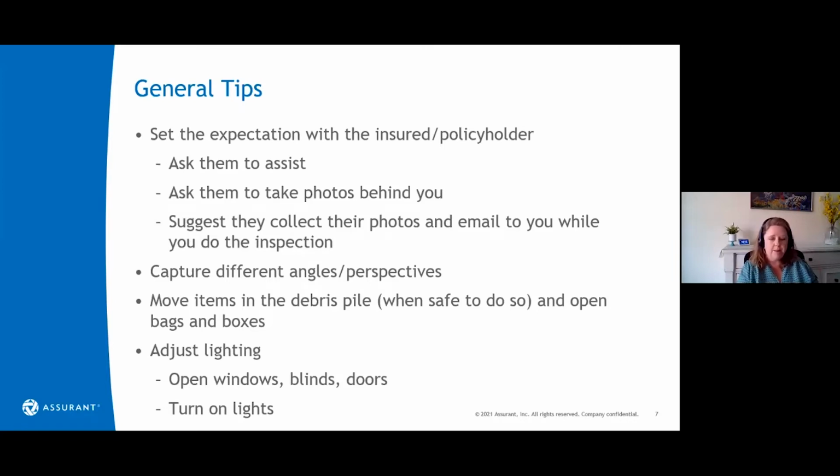If you've got a policyholder that wants to be involved, ask them to help you. Ask them to point out damages to you, or they can go behind you and take pictures with their camera. That way, if you don't get a picture of something you need, or if one of your pictures comes out blurry or unreadable, you've got this backup from the policyholder.